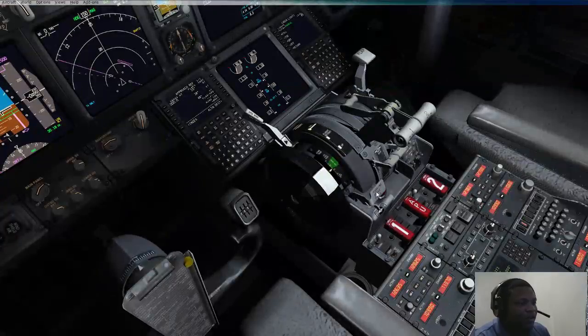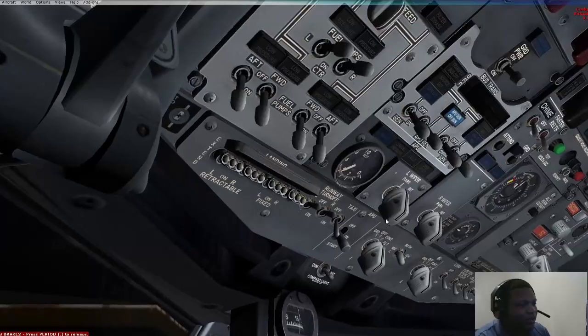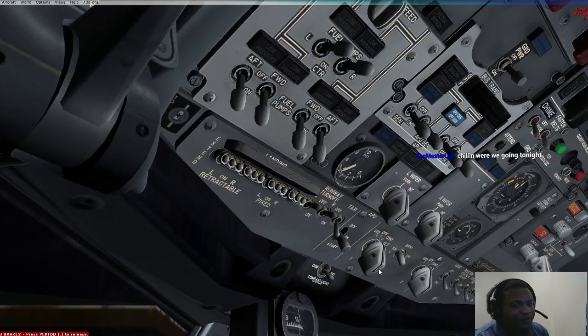Alright, we're going to kick in some parking brake. Now remember the APU we turned on earlier.